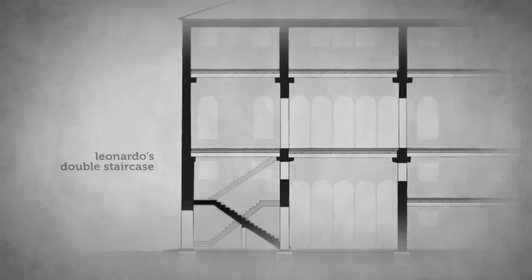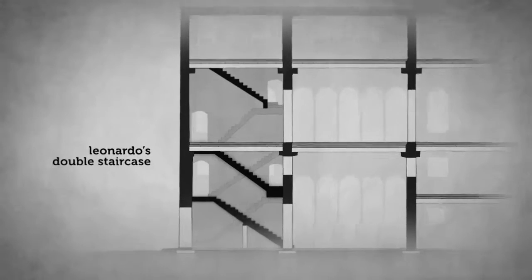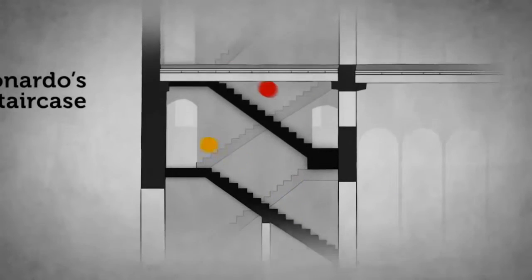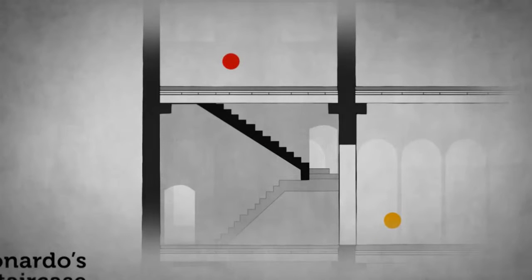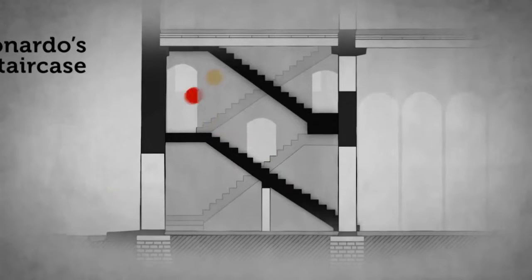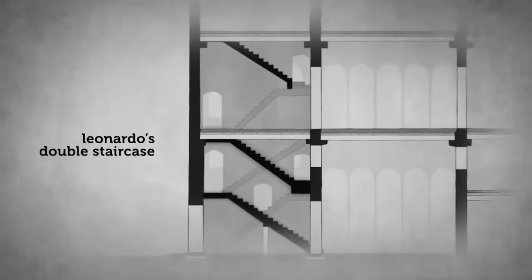The floors were connected by an ingenious system of double stairwells. This way, the servants and the family had two separate entrances and two independent circulation systems inside the building. Several crossover points made it possible, when necessary, to switch from one system to the other.